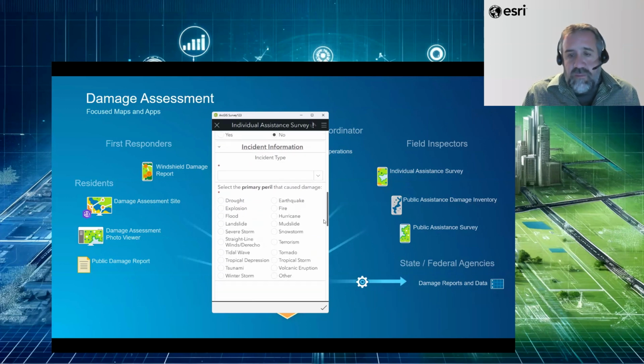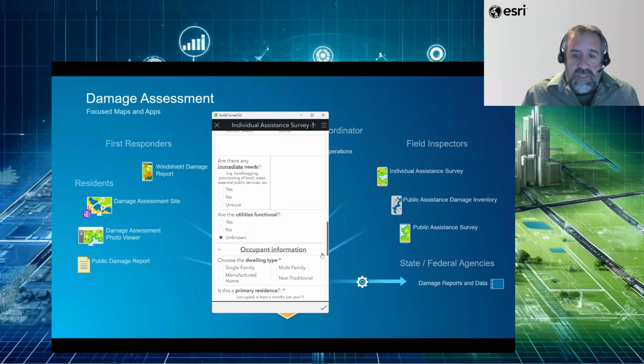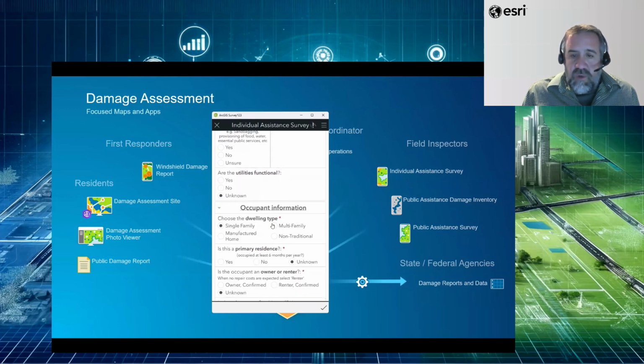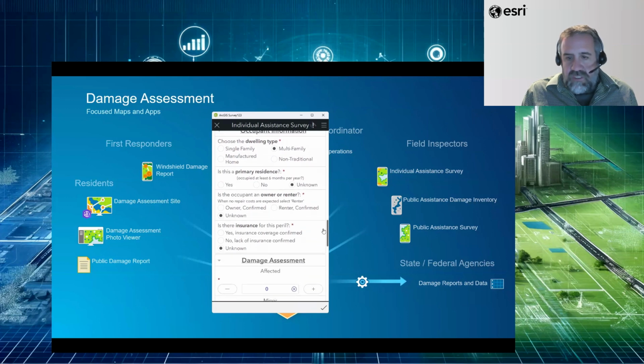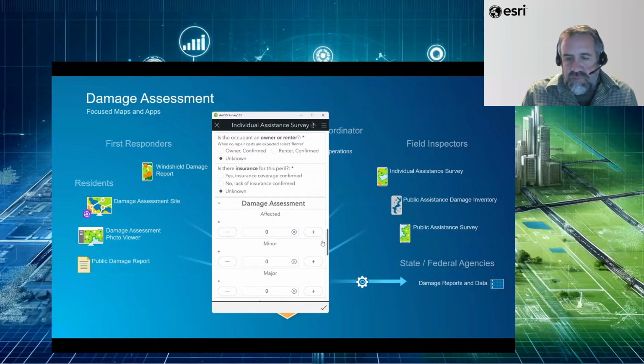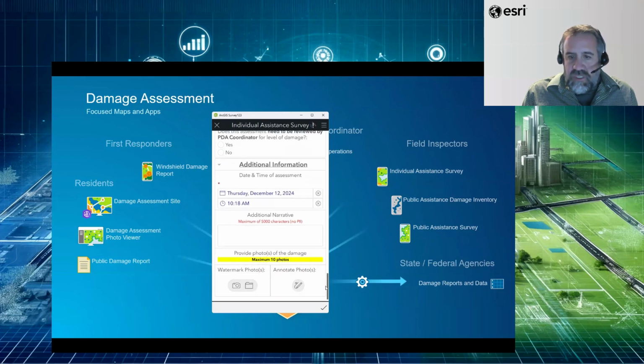So this is almost verbatim the form that FEMA provides and all the information that they are expecting to be submitted. And there are some dependent questions, so if I select certain information, additional questions will appear. But what type of residency is it? Do you know if there's insurance that's been collected? How bad is the assessment? And then lastly, as we can see, the power of the photos that will go along with the assessment. So I fill out all the information and I just click submit.